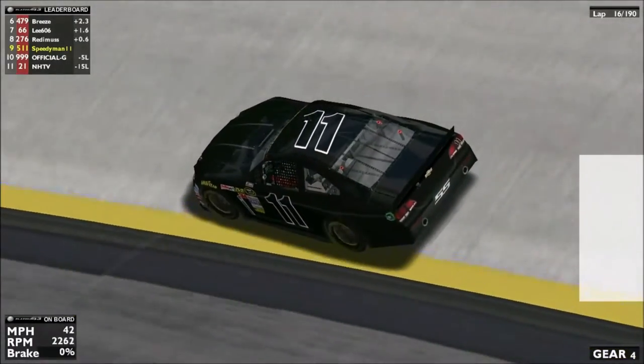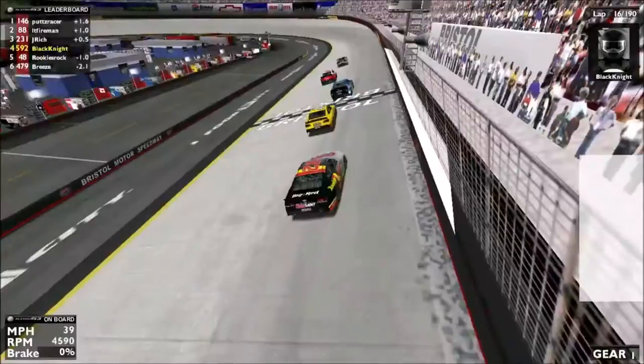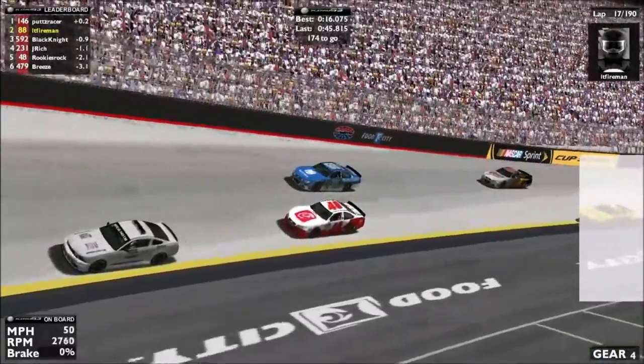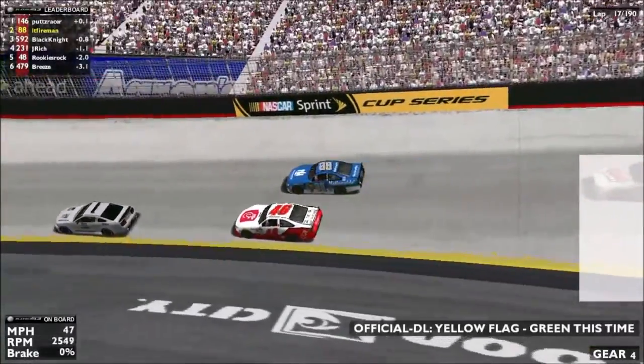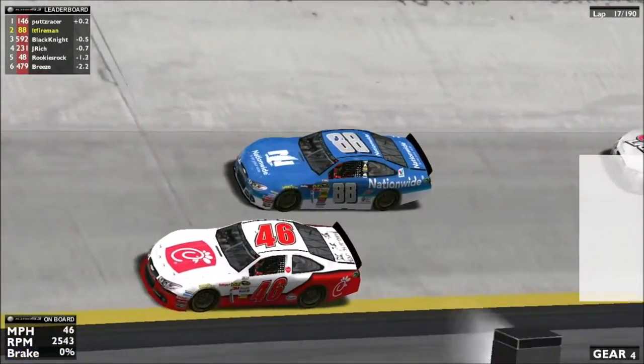We got 190. I'm going to take the inside. All right, let's go back up to the leaders. Double file, please. We'll be green next time by. As you listen to the admins give the instructions to the drivers, Putz Racer will elect to go to the inside.